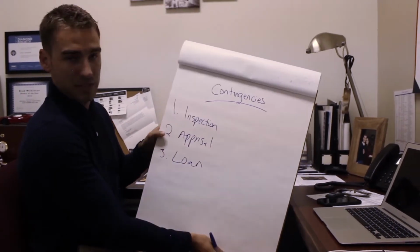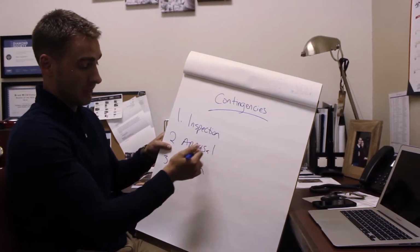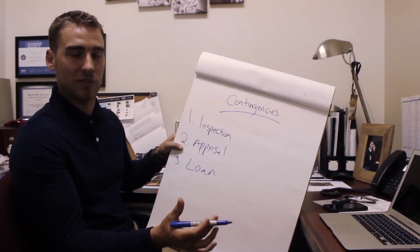Now, why do we have contingencies? Like I said, it's basically a way for a buyer, a lender, or whoever we're trying to set a contingency in place for, to do due diligence before they fully sign off on something.